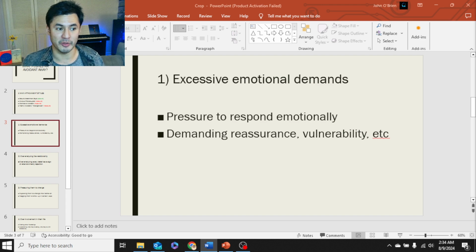So it's important to honor that boundary and let them express their emotions on their own terms, and at the same time show appreciation for the ways that they do show up in the relationship, the ways that they do express their emotions in their subtle ways. It's those little things that matter.